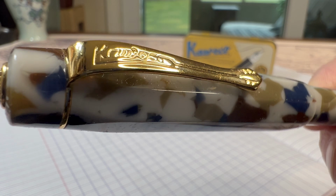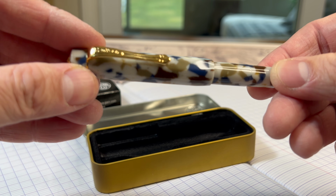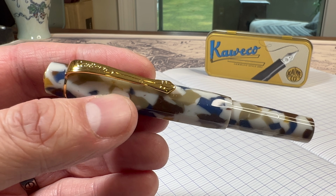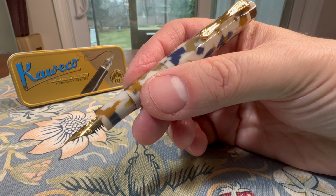And first of all, and maybe most noticeably, is this embedded clip. And this solves a lot of problems for me. I don't know if it's worth the extra $100, but it does solve the problem of those Kaweco clips. They don't like to stay on very well. They slide off all the time. But here, it's integrated into the pen beautifully. Shiny plated gold, or shiny metal plated with gold, and just looks absolutely lovely. And that beautiful ring around the top, it's exquisite.